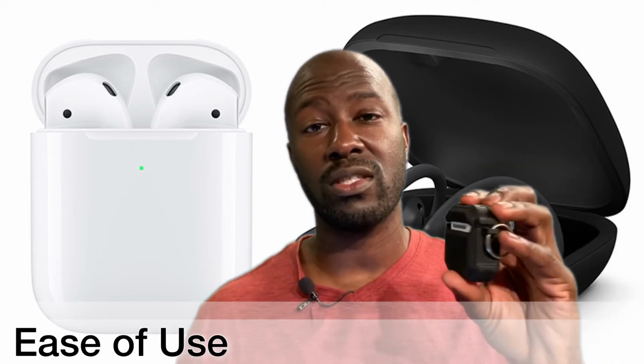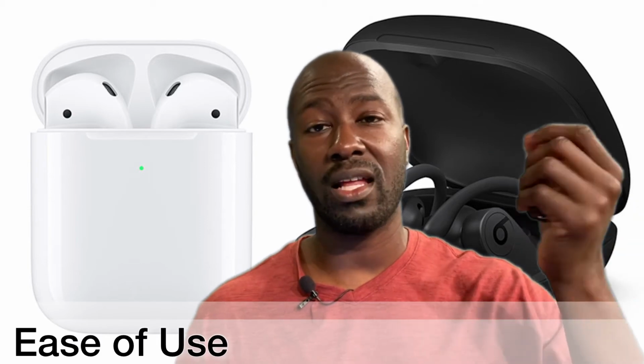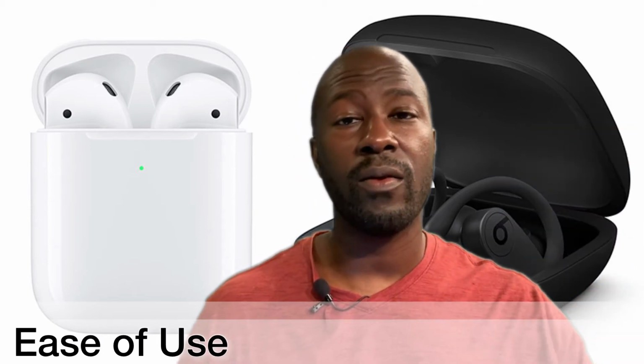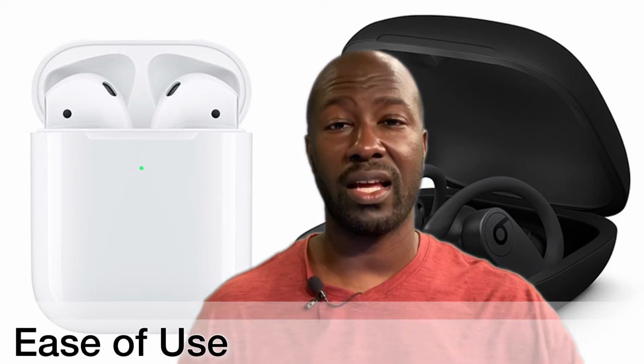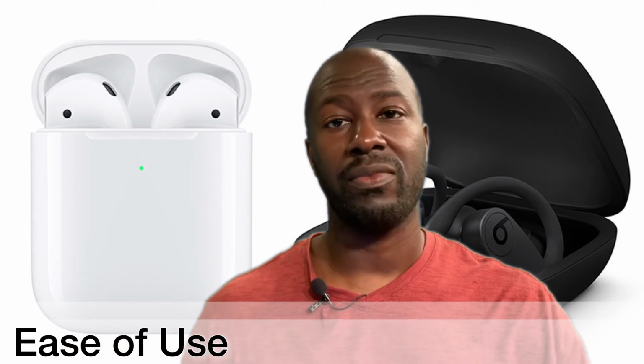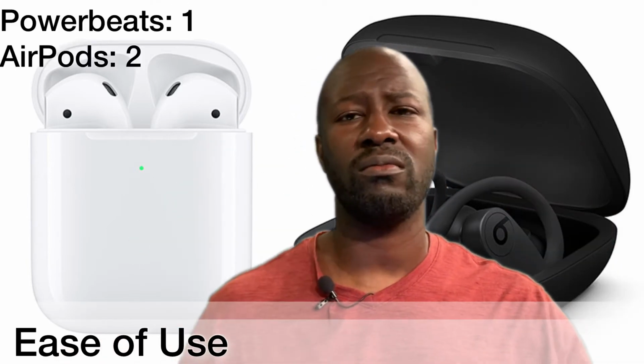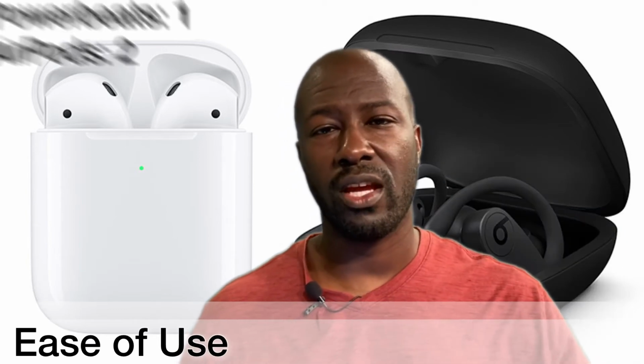So I actually will give the point when it comes to ease of use to the Apple AirPods, because it's just much simpler to slide the little pod out of the case, put it in your ear, it will pick up the conversation, it will pick up the music that's playing, it will pick up the podcast, and it's done. Both of them work the same, but just putting it in your ear, slightly more difficult. So I'm giving the point to the AirPods.